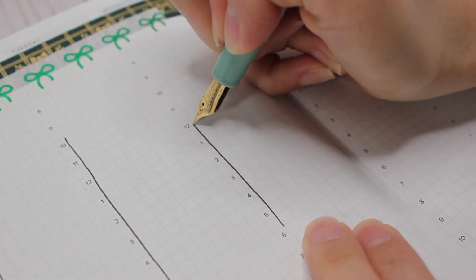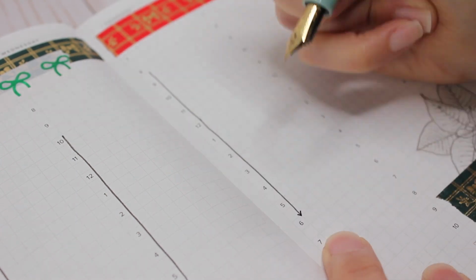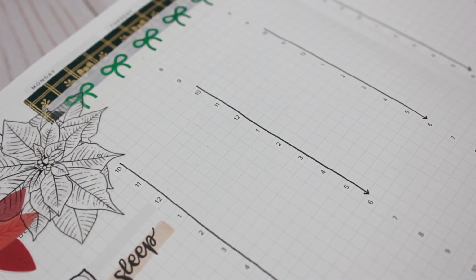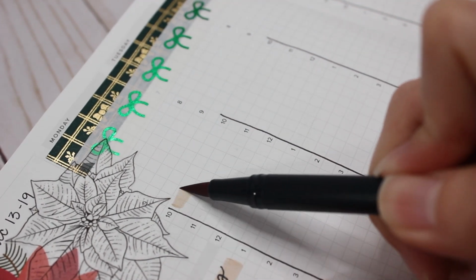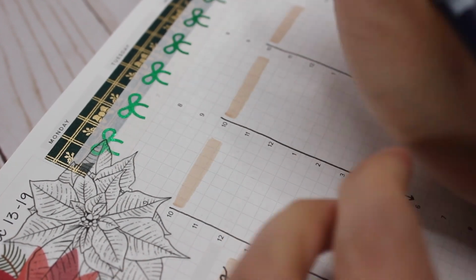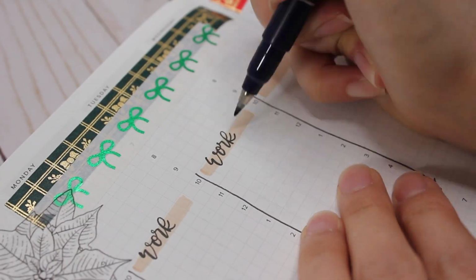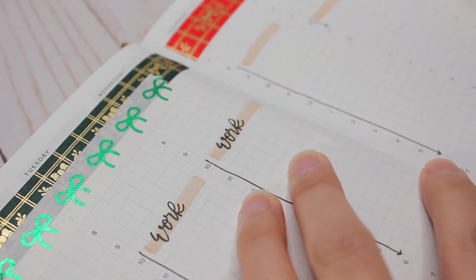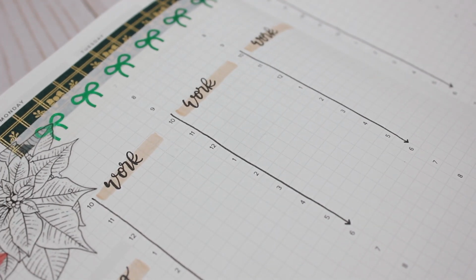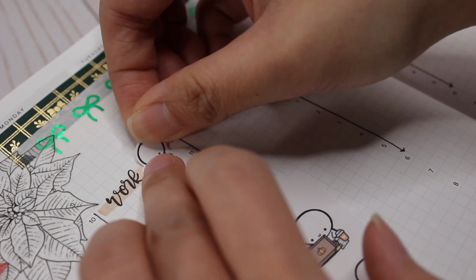So then I go in to each day and draw in the lines for my work shifts. I do have a 4-day week this week. I say 4-day, but I do have to go in for 2 coachings on Friday because I couldn't reschedule them for other days in the week. And then once I've drawn in the lines, I go in with a Tombow dual brush pen and highlight basically where I'm going to write the word work, and then write that in with my Tombow Fudenosuke brush pen.